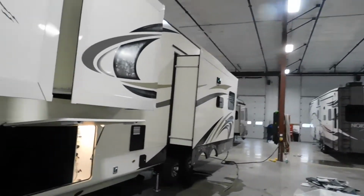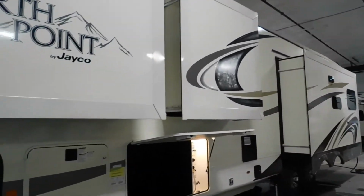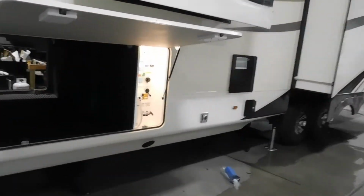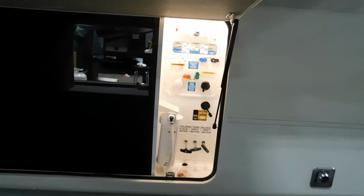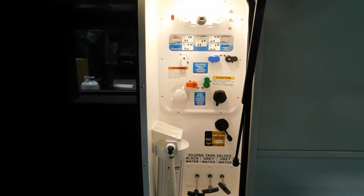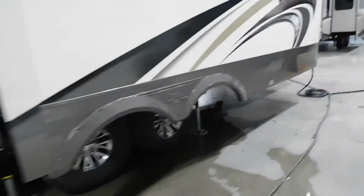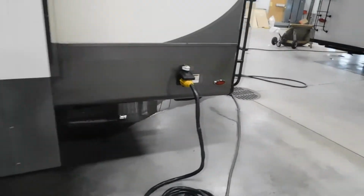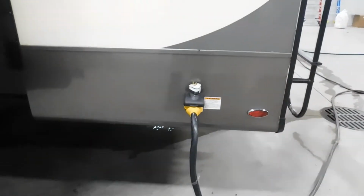Once you've got that room, also think about where your power and water are. Your water is going to be up here on your off camp side, or the driver's side of your tow vehicle. And then your power is going to be all the way at the rear on your off camp side. So park accordingly so that you can utilize the facilities.